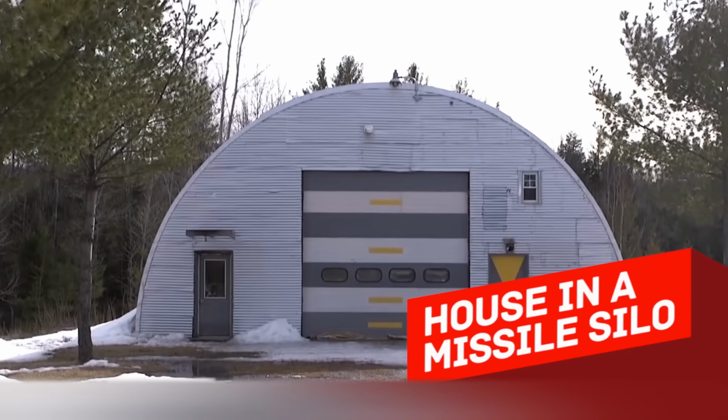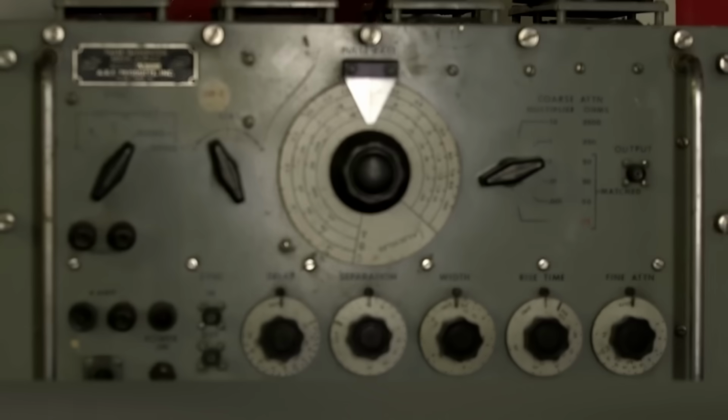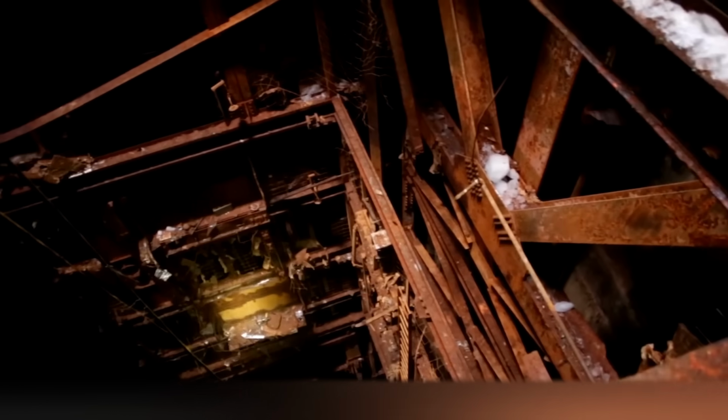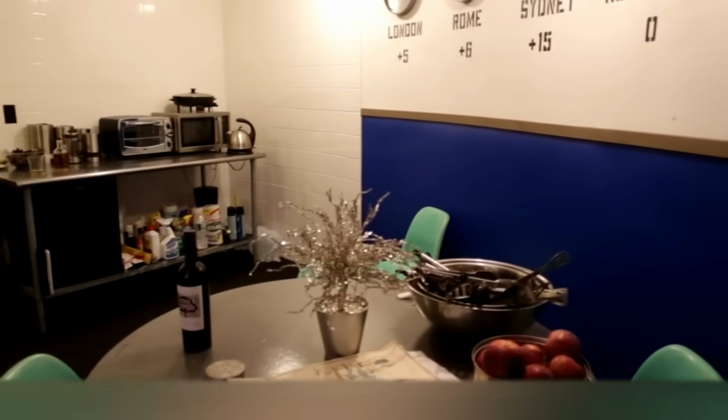House in a missile silo. Believe it or not, but some time ago, intercontinental ballistic missiles were launched from here, and now people live in this place. The house in the former missile silo claims the title of the most unusual underground house in the world. In this 52 feet diameter silo, there's a bedroom, a living room, and a kitchen, and there will be a concert hall too in the near future. Concerts underground, why not? The silo must have a pretty good sound, right?